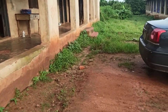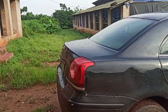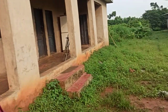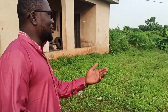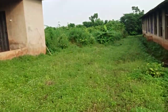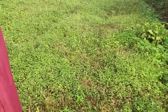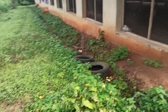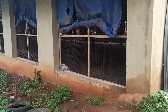So let's start from the first pen. Yeah, let's start with the brooder house. The brooder house is where new birds are raised. At the moment, there are no new birds, so this place is quiet and quite empty. You can move closer if you want to.